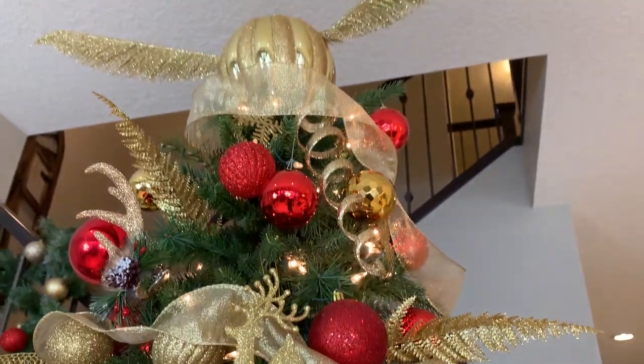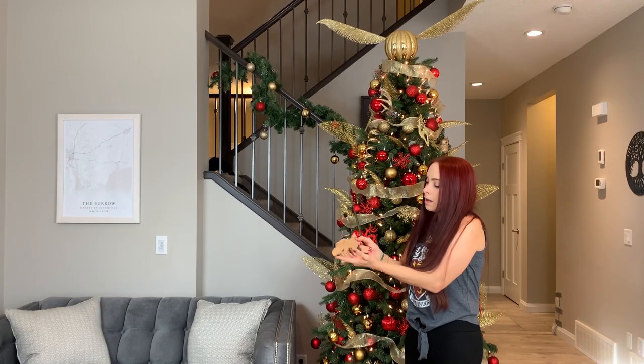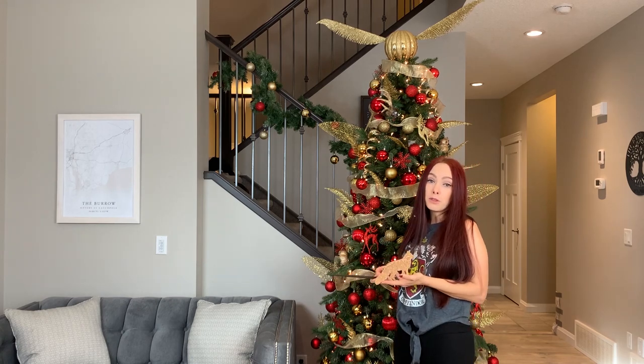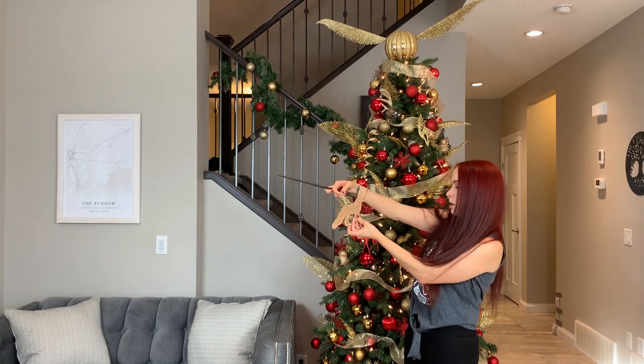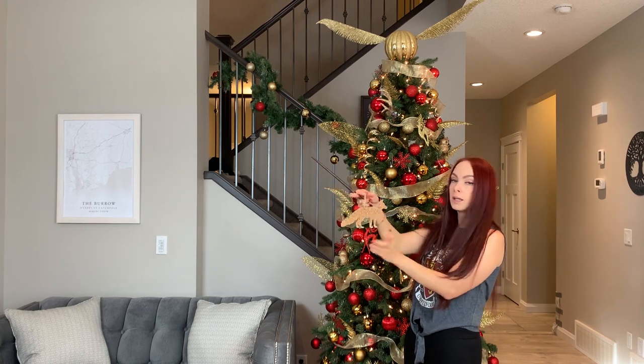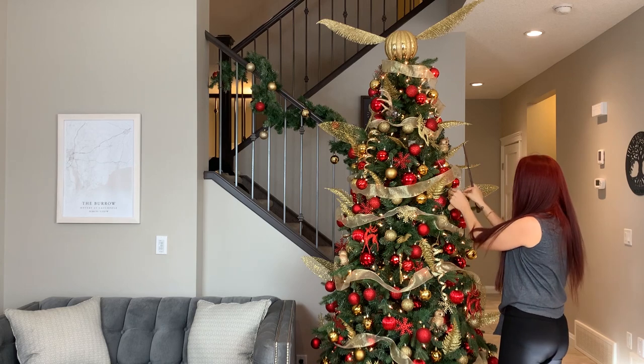And then we do have this beautiful wolf, I found this at Canadian Tire. It is my little throw to Lupin. I love Lupin. So there we go. It is cork, and it's got beautiful little gold details on it. So it is on the tree, and it is my little throw to Lupin.